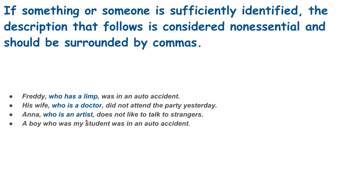Now I want you to pay extra attention because it says a boy who was my student was in an auto accident. How about you take 2 seconds and think about why I decided not to use a comma. Now, if I say a boy was in an auto accident, let's say I'm talking to you and you're like, okay, which boy are you talking about? So now I'm giving information here, but this is very necessary for the sentence to make sense because you don't know which boy I'm talking about. So I say a boy who was my student was in an auto accident, and you're like, oh, okay. So now this information becomes very important. So we don't use a comma because we need this information to make sense here.